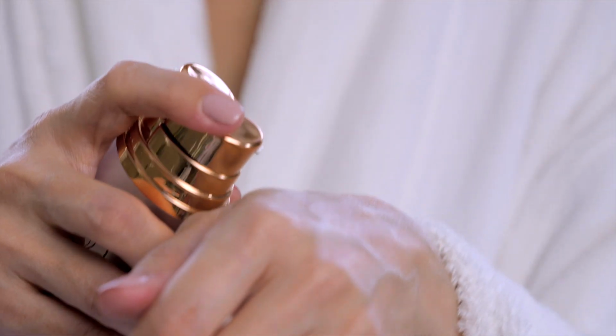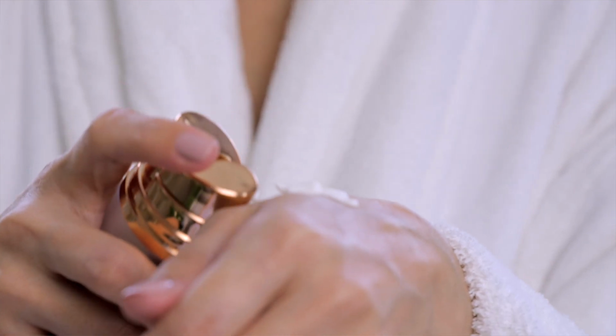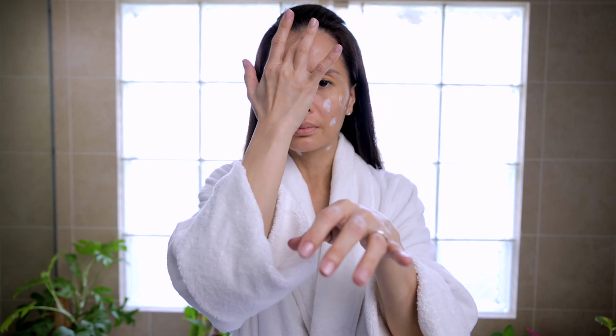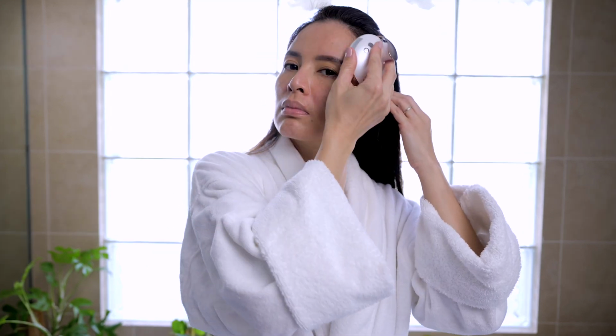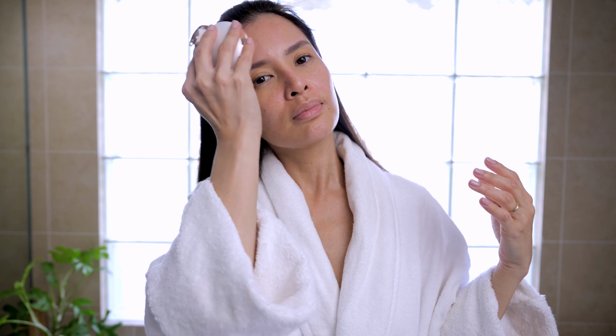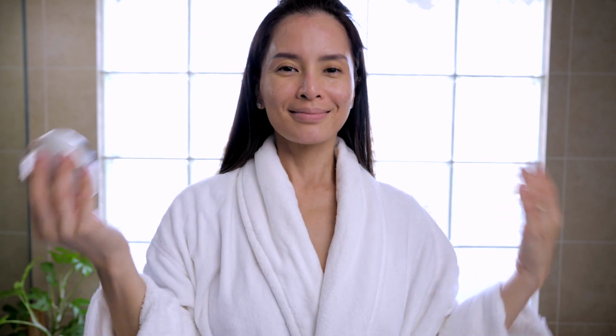Next is the Firming and Hydrating Serum. All you need is just 1 pump. What the sweet almond oil in the serum does is lock in the moisture. This is especially good for those of you out there with dry or sensitive skin. Now I'm ready to kickstart my Zoom video calls with confidence.